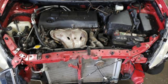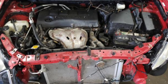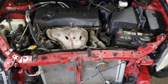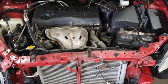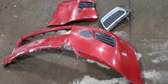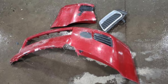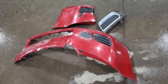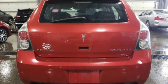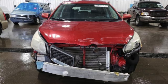Rear seat looks okay. Under the hood, you can see it's crunched a little bit. Not super bad, but I would say bad enough. You probably want to replace radiator, AC condenser, just to be sure, and then kind of get a little port-a-power in there and push things back in place. Battery looks like it's still in one piece, so that didn't get pushed in that far. And of course there's the pile of Vibe pieces right there. Now this Vibe, what's it say on the back again? All-wheel drive. So this is a base model all-wheel drive.